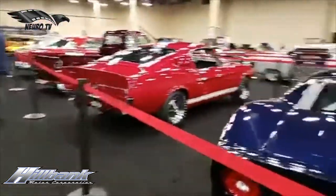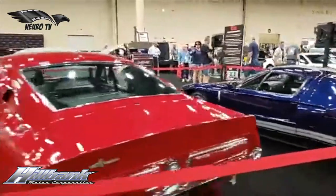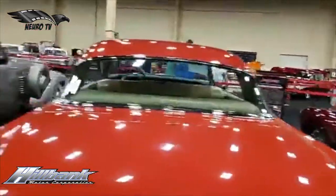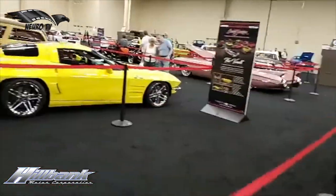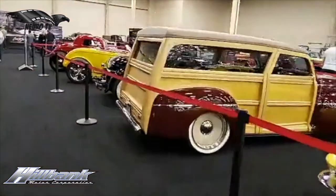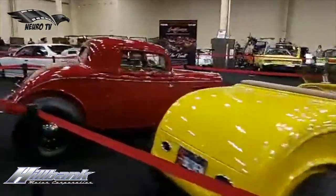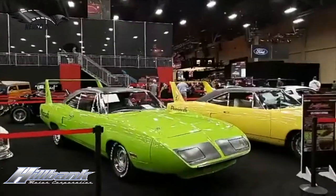Let's see, there's a 05 GT. And you've got a Shelby GT 500. Beautiful truck. Got a Chrysler 300, little Corvette resto mod, beautiful hoodie. I may try and stick close to see if I can show that one coming across the block.